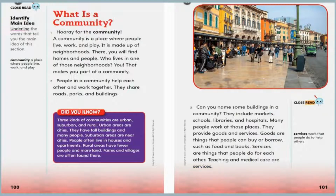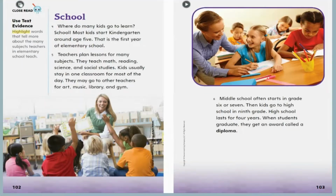Close read. Services: work that people do to help others. School. Where do many kids go to learn? Most kids start kindergarten around age 5. That is the first year of elementary school.